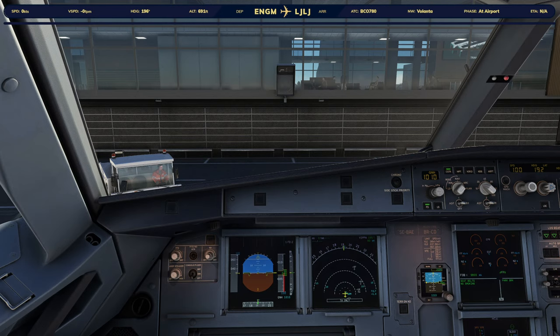Clear to Ljubljana via the VIPA 6 Delta departure, runway 19 right. Climb 7000 feet, squawk 4271, Bronco 780. Bronco 780, readback correct, report ready for push and start.